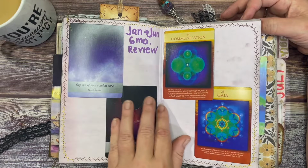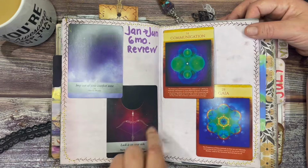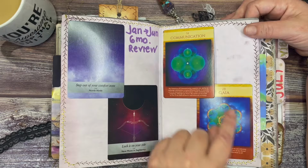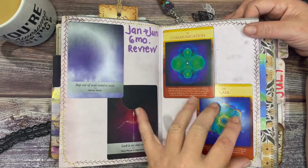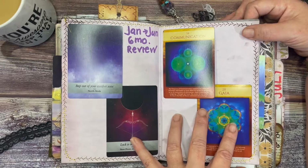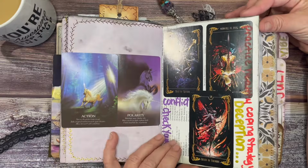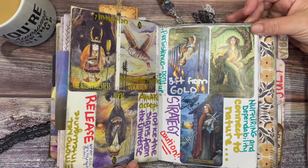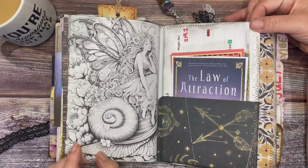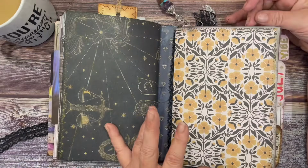Here are some of the cards from the 6-month review. This is the Moonology, and this one is Activations. I have the actual decks of these, but like I said, I just picked an extra up from Temu so that I can put them into my journal. So these are my review cards. And then I've got stuff in my little pockets.